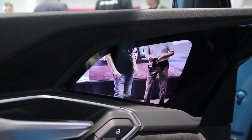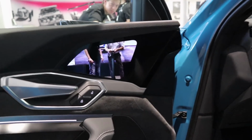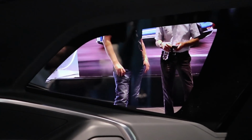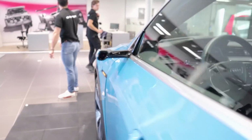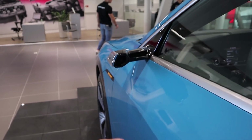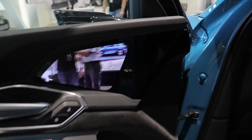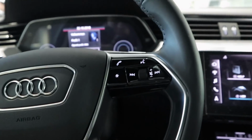Well, might be some sort of a gimmick, but actually I think this is the first production car in history to have a camera and a screen instead of an actual wing mirror. This will of course deflect, or will have much less wind resistance than you can have with a normal mirror. So let's just adjust the seat here.